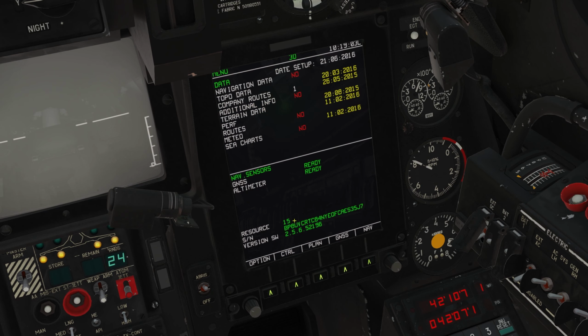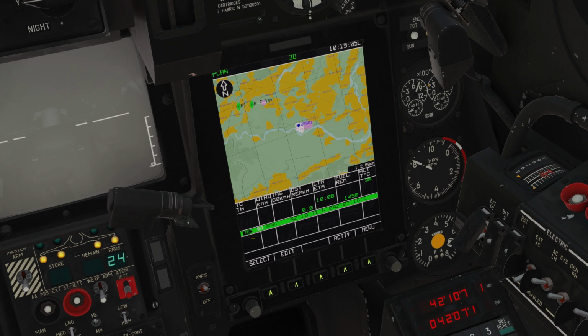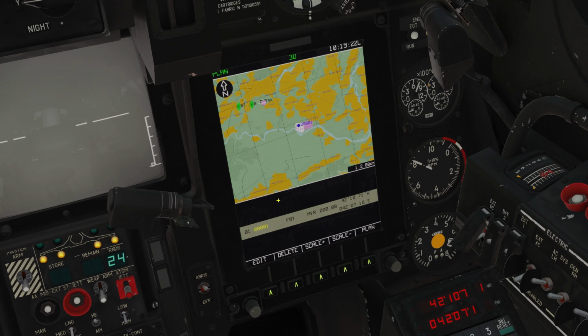We want to go back to that options menu. Go to plan. We haven't built anything yet. So waypoint 1 is Far Hollywood, which I want to keep as Far Hollywood. Next we want to edit, draw. Waypoint 1, we don't want to do anything with that. I'm going to scale out one.